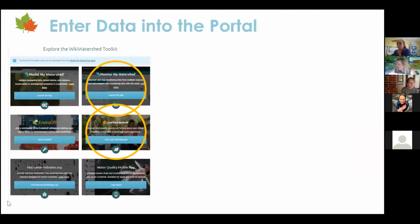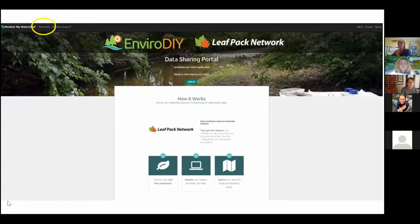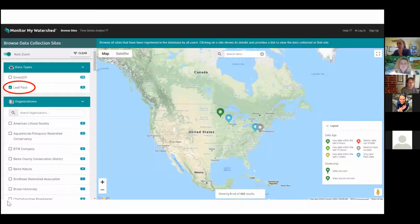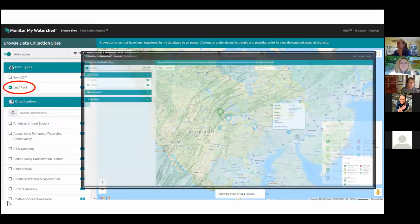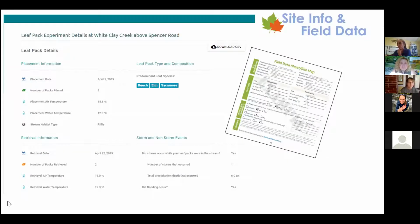Once you're done, you'll enter data into the Monitor My Watershed portal by just adding yourself and creating an account. And you can get to this also through the LeafPack Network website by clicking data. And in that portal, again, you'll sign up. You can also just look at sites that are already there. And you can click on LeafPack and you can see what sites are there. This was taken a long time ago. Sorry, there aren't many sites there. And you can find some sites and you can click and view the data a little bit more.